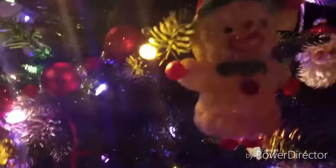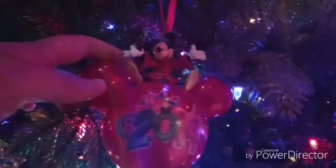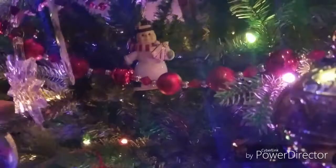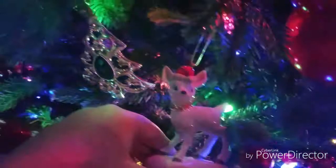This snowman is really not giving me a great look. It has a white mouth, which means it really brushes its teeth. Disneyland ornament back in 2014. Disneyland in Anaheim, California. I just noticed this snowman back here. I don't know if I went over that yet. Yikes. This is a female reindeer. Probably from a Rudolph thing.